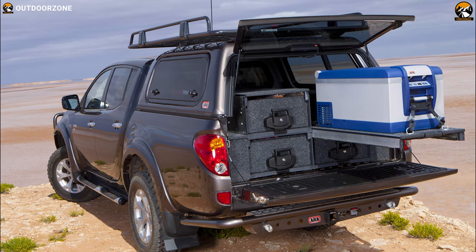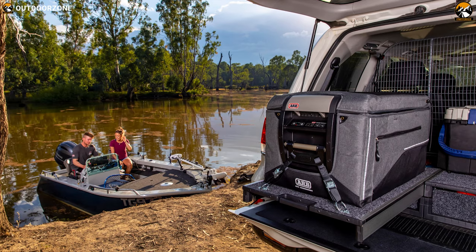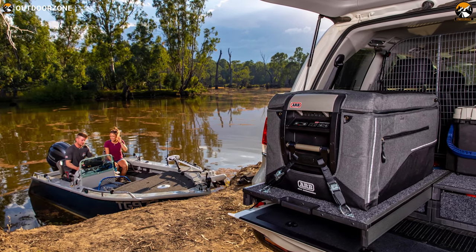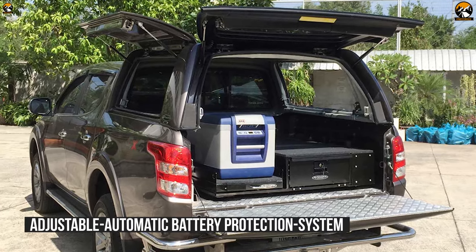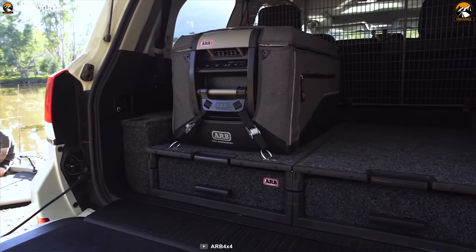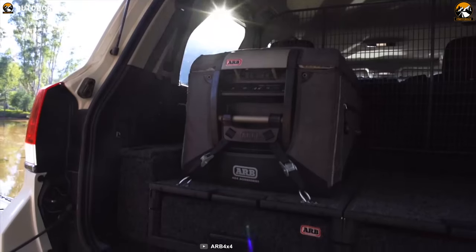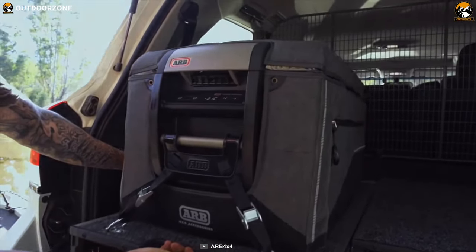For power, the fridge plugs into your car cigarette lighter or any 12-volt outlet, and you can leave the fridge plugged in overnight without worrying that it will drain the battery, thanks to its adjustable automatic battery protection system. The fridge is also compatible with solar panels and generators. Moreover, you can also plug it into a standard AC outlet as well.